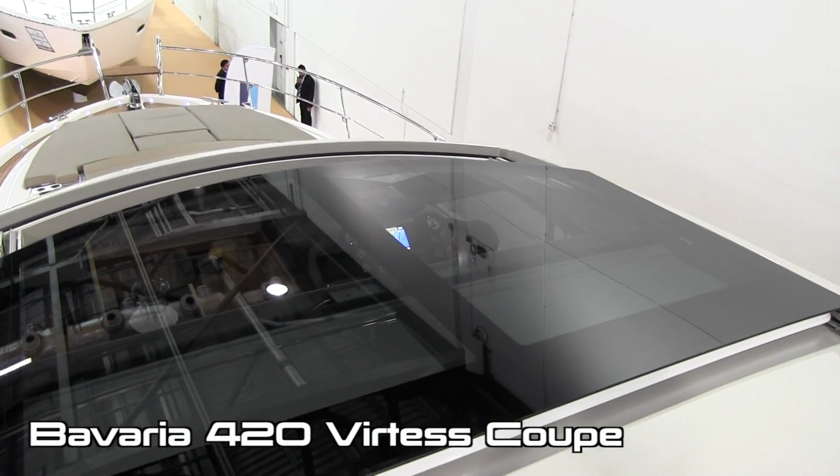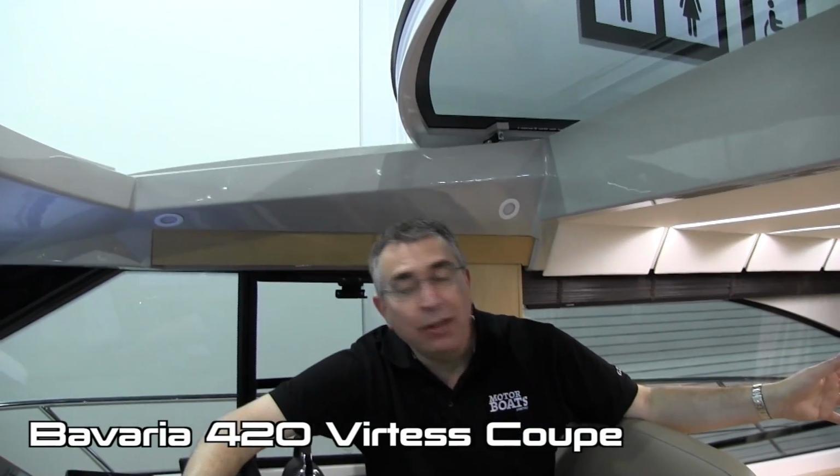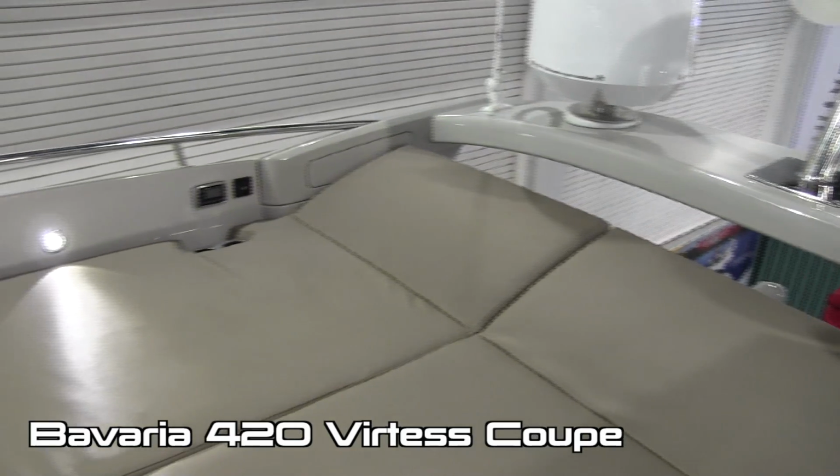Now, Bavaria haven't stopped at that. They've actually left the steps in for the flybridge, and what they've done is use the roof section back here to create a nice sunbathing area.